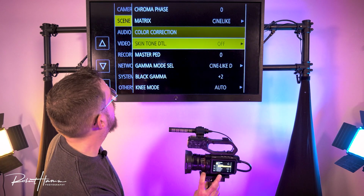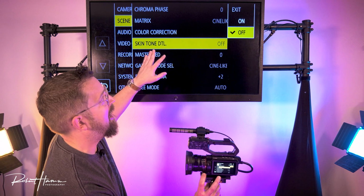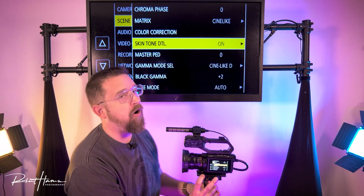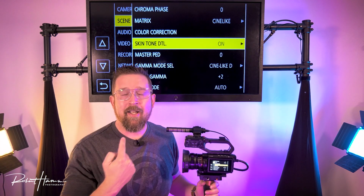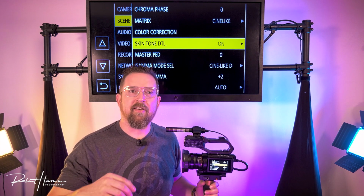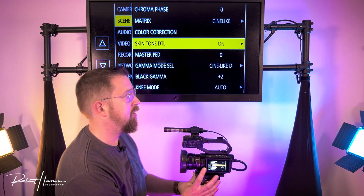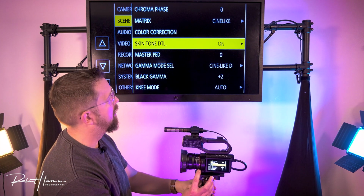One thing that I will show you that I use, skin tone detail. Turning this on, actually I have found to be very helpful, because it will automatically take these colors in skin tones and smooth them and give them a slightly different luminance and help out. I have found that you don't lose any detail, and it's a really good feature to use. I like using it quite a bit.